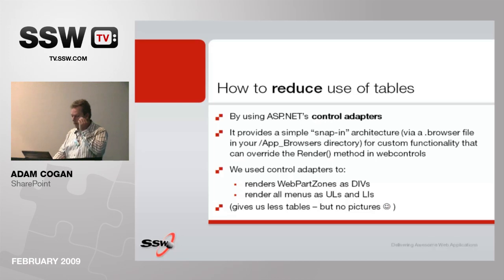Okay? So what that did is change all the web part zones to be divs, and change all the menus to be ULs and LIs. So we're happy with that. The problem that we weren't happy about is we have no tables, but we have no pictures. That's where we're up to.